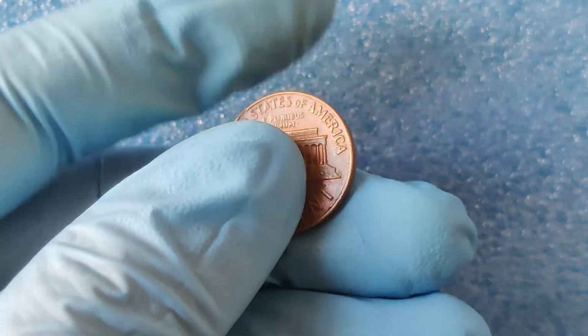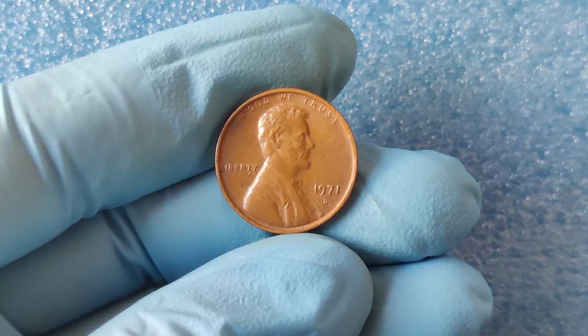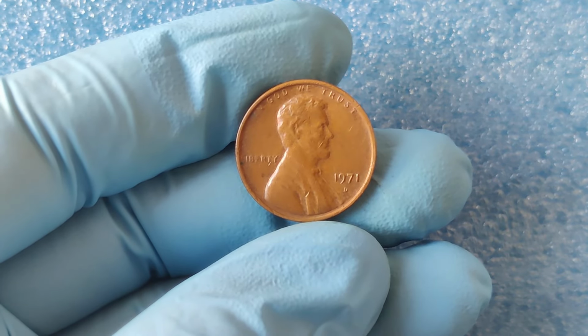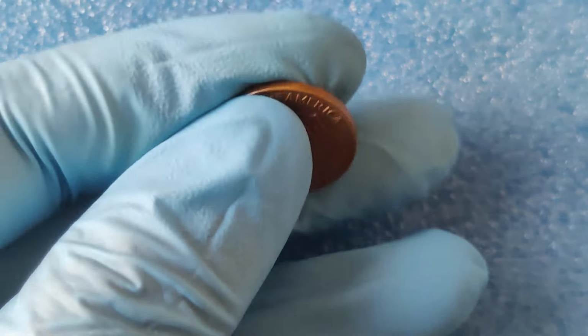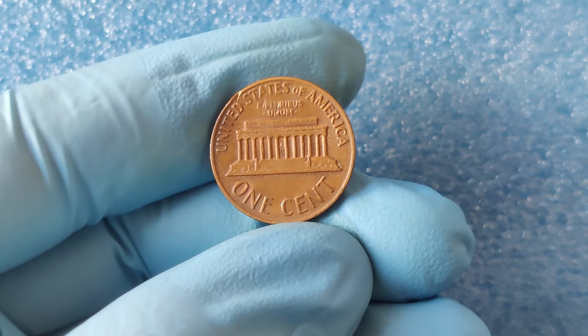As of today, a 1971 D penny graded MS67 can sell for anywhere between $400 and $1,500 depending on the market. And if you're lucky enough to have one in MS 68, you're talking about thousands of dollars. So, how can you find out if you have one of these valuable pennies in your pocket change or old coin collection? Here's what you need to do.